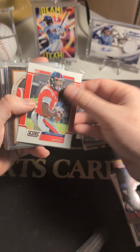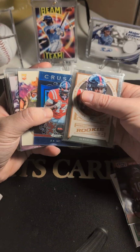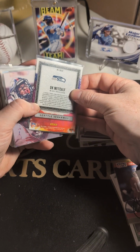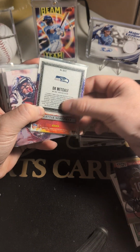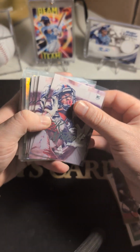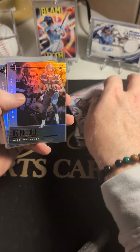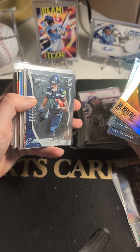A Score from the University of Mississippi, DK. Another DK. This is an insert that I think has a little bit of value. The one from Chronicles. Not a ton, but it's a decent little card. It'll give me a few bucks. 1, 2, 3, 4, 5 DK Metcalfs. Another DK rookie, and several more DK rookies.